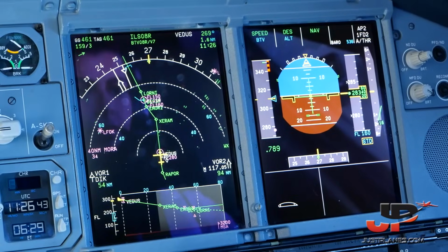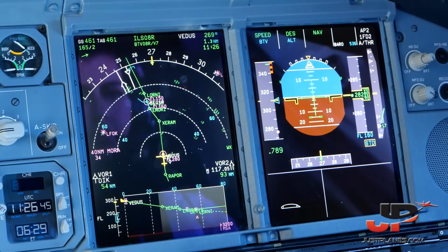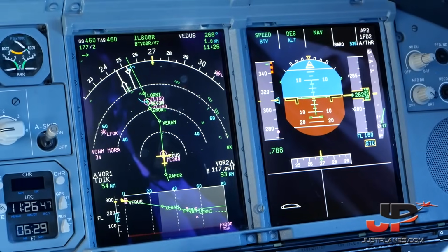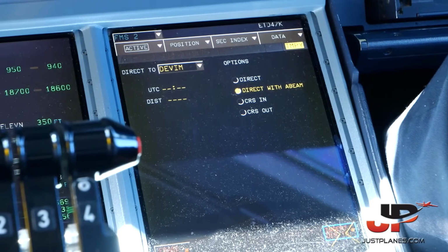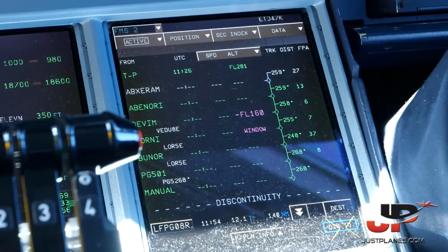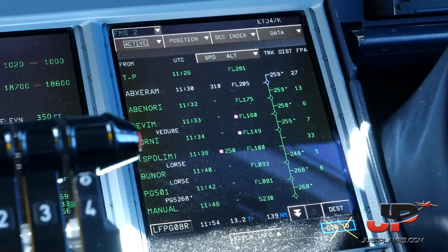Etihad 47 Kilo, proceed direct DVIM. Direct DVIM, Etihad 47 Kilo. Okay, direct to DVIM. Check. DVIM direct. Okay, thrust idle.